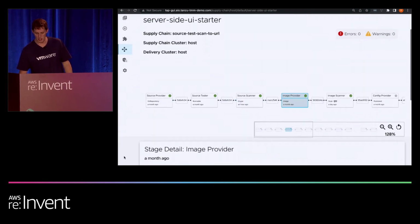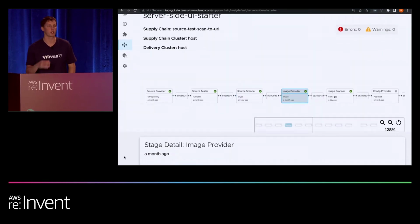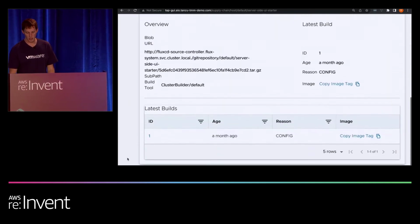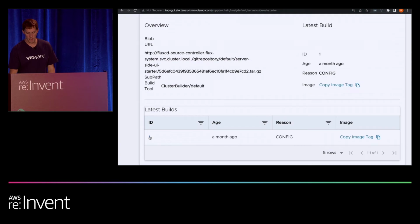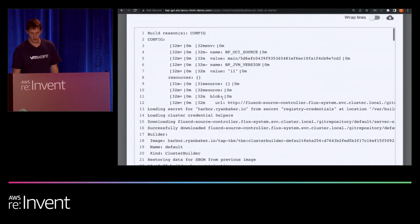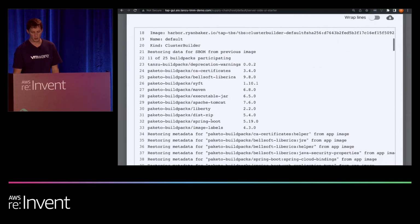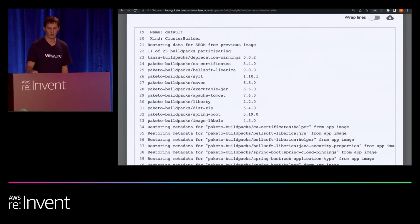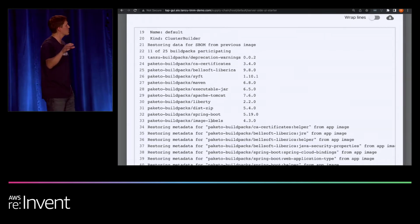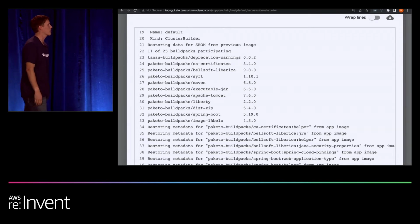And this step is our image provider. So this is where we're actually using the Tanzu Build Service to build that container image. So if we hop down into this one, we can see exactly what it's doing. We can see that it is pulling down the source code here. So it's going to pull down the source code, and it's going to use these cloud-native buildpacks. And this is where I really like to focus in, because here we can see that it is using 11 out of 25 buildpacks that are participating.